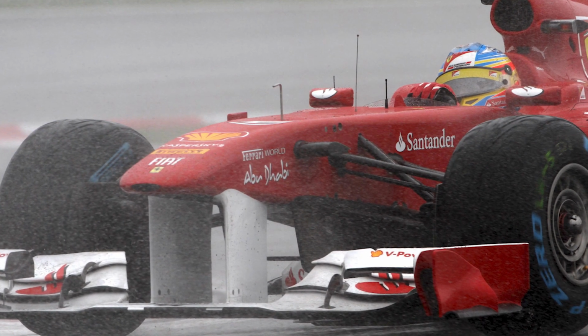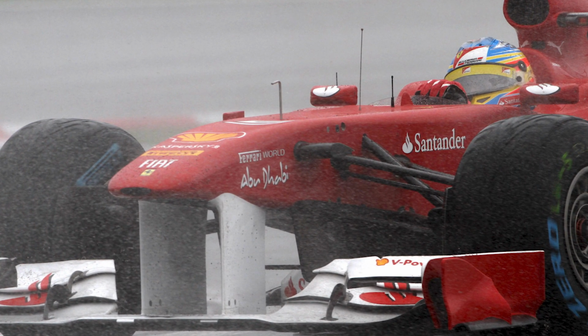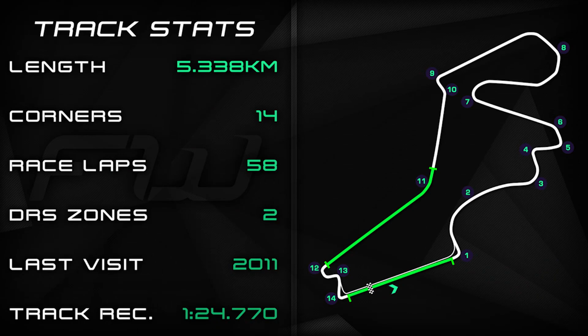Let's have a look at some circuit stats then. A lap of Istanbul Park runs for 5.338 kilometres. If you prefer that in miles, that's 3.317, and is made up of 14 corners. 8 of those is to the left and 6 to the right. And come Sunday, we're going to have a total of 58 race laps. There's 2 DRS zones this weekend. The first one will run down the start-finish straight, and the second on the long run to turn 12 with the activation point just before the kink of turn 11.